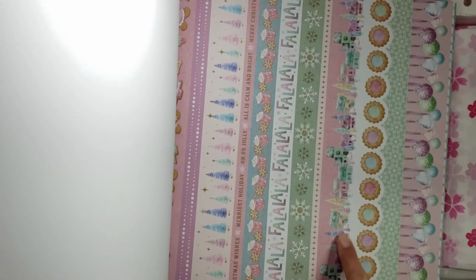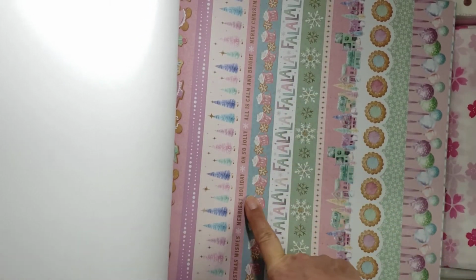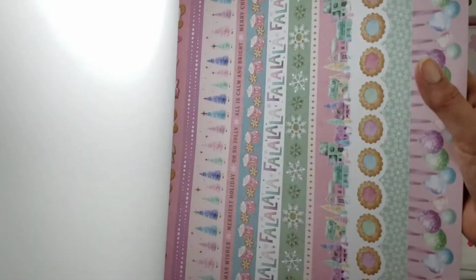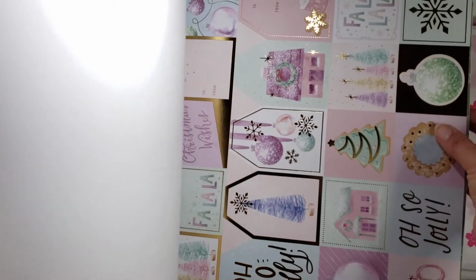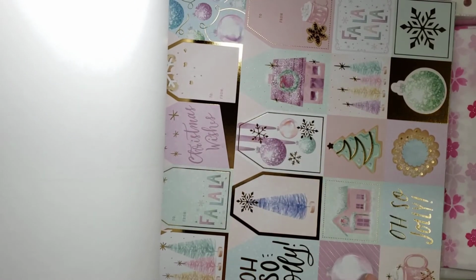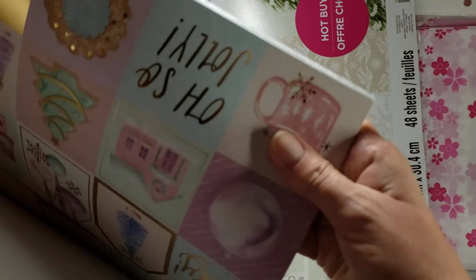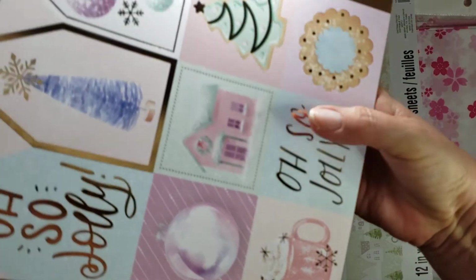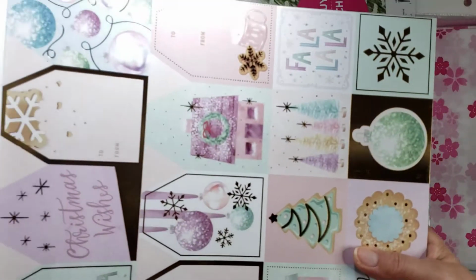Love this. Love, love, love, love this. This is pretty too. Love the hot cocoa. Love that cookies. Love the colors. Some more snowflakes. Love, love, love, love, love. Oh my gosh, look at this hot cocoa right. Okay, that's upside down. Look at that hot cocoa right there. And that little house right there. So cute.